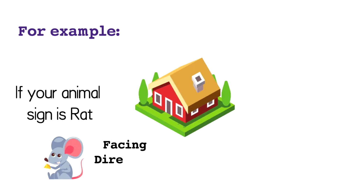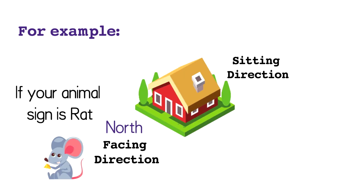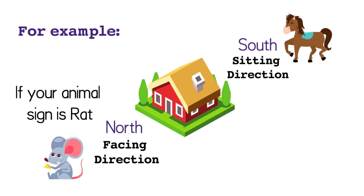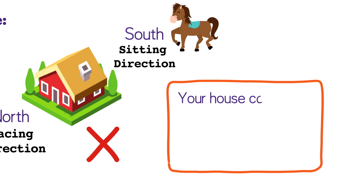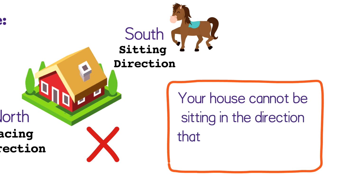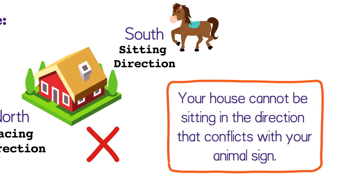Let me give you an example. If your animal sign is rat, then your house sitting direction should not be in the south, where horse is located. This is because in the 12 animal signs, rat and horse conflict with each other. In other words, your house cannot be sitting in the direction that conflicts with your own zodiac animal sign. No matter how much you like the house, it's not considered good feng shui.